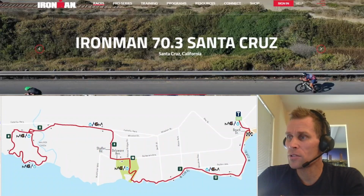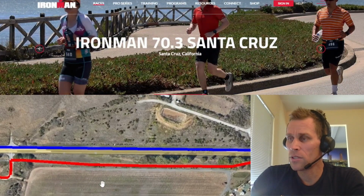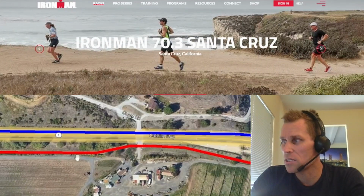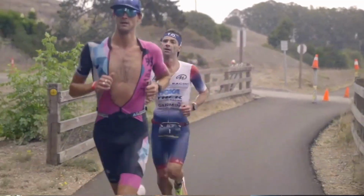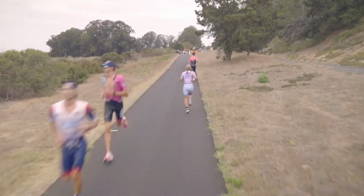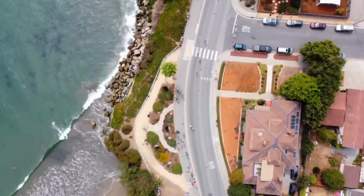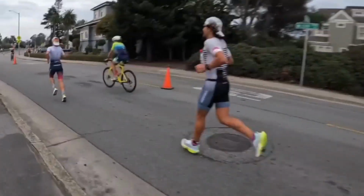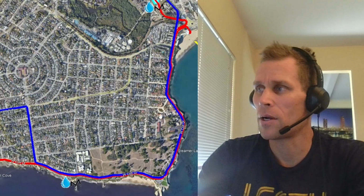The bike course is going to be out on Highway 1, and the run course is not on Highway 1, but it's on a trail that's just adjacent to Highway 1. So you'll be able to see the bikes and runners, but you're not going to be actually sharing any part of the course until you get down to Natural Bridges as well as West Cliff Drive. But there are cones on the course to segregate bikes from runners.